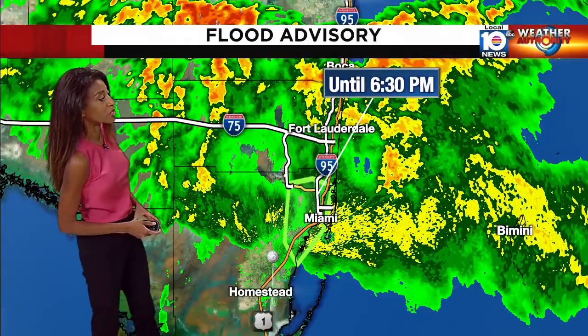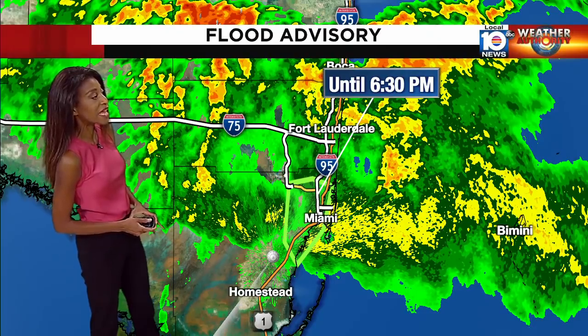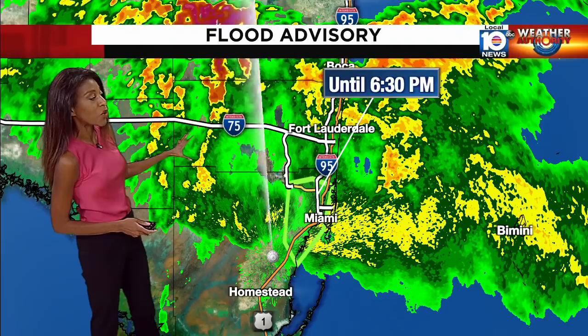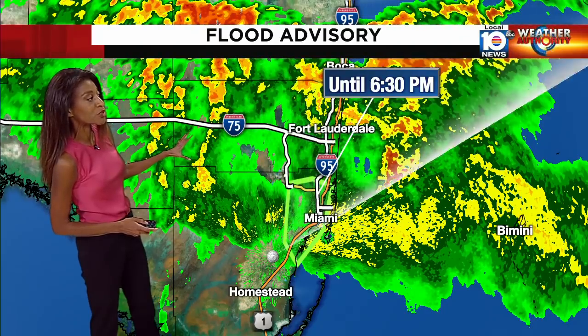That nasty rain band lifted in and produced winds 40 to almost 50 miles per hour, depending on where you are or were in parts of Dade and Broward County. But you can see the heavier storms moving up into Palm Beach County. Miami's still left in a flood advisory, though. This is going to go until 6:30, so there may still be some standing water out there in some spots. But rainfall is more of our issue now as opposed to severe weather.